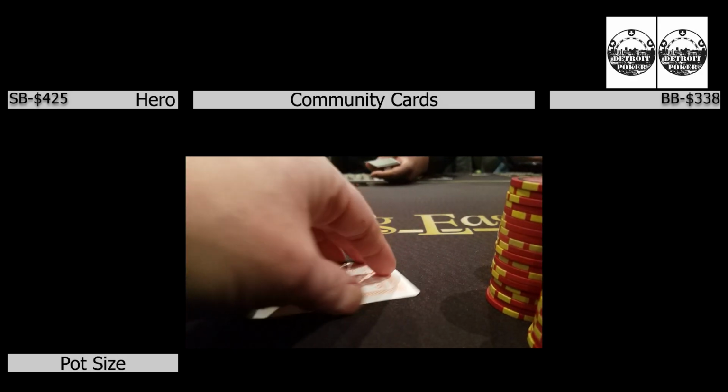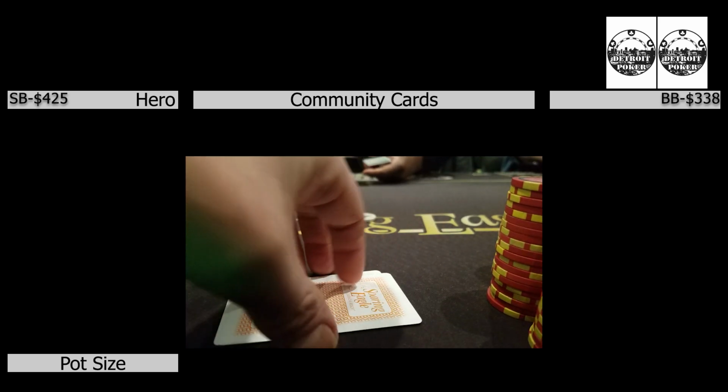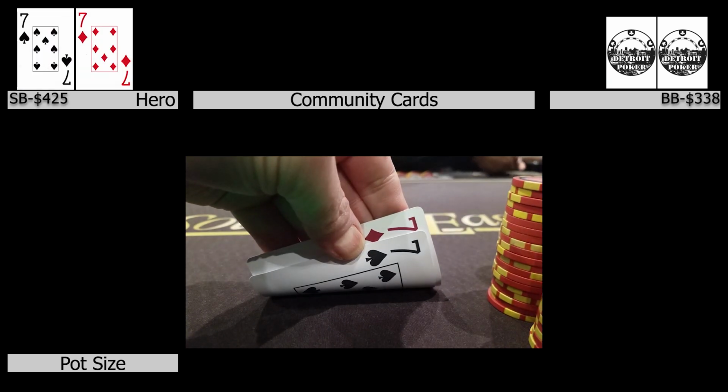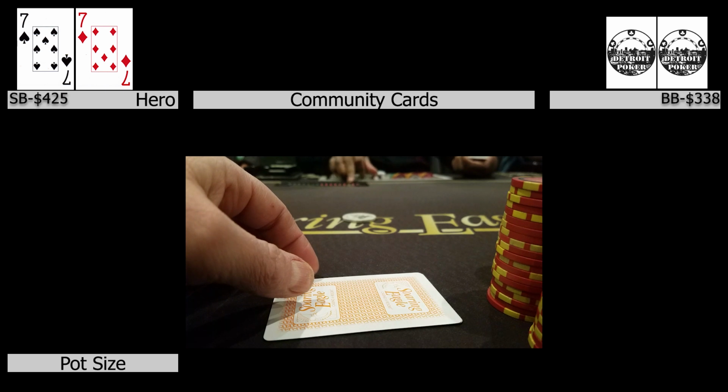In this hand, we are in the small blind. We have $425. And we get dealt pocket sevens. That's pretty fitting. Hand number 7 is pocket sevens. It was a coincidence, too.